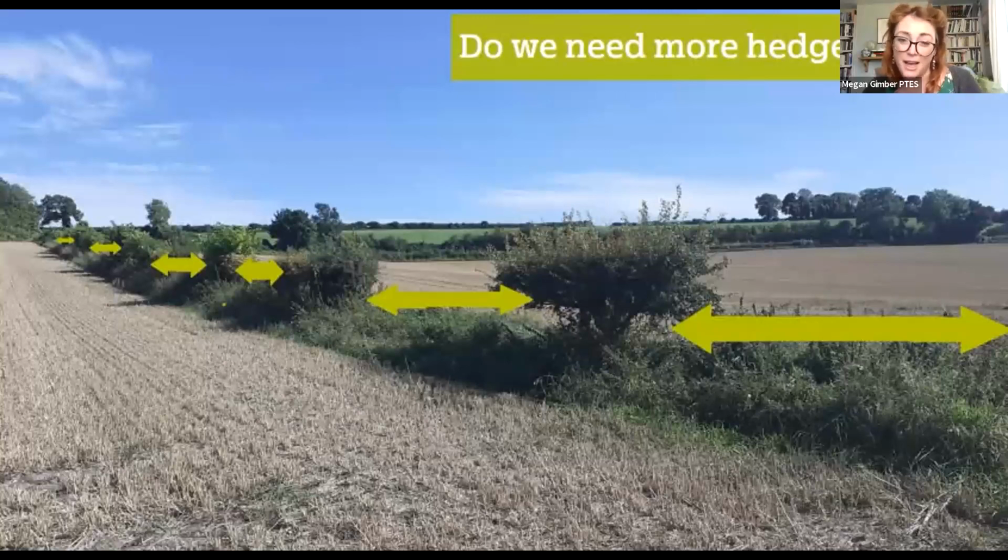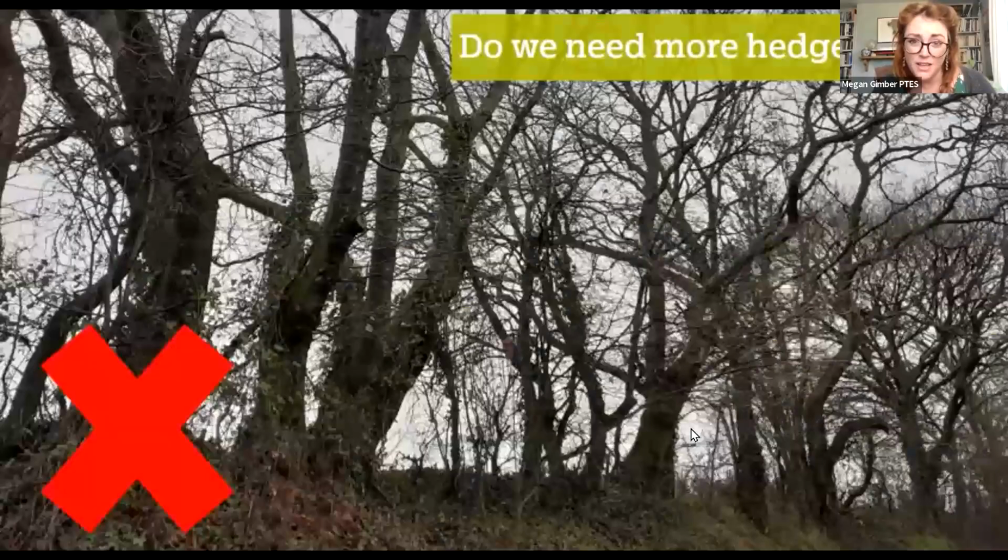So the statistics from the 2007 survey were mixed, as we've just heard. On one hand, we weren't losing the same lengths of hedgerow that we were before. You see that downward graph levelled out a little bit. But on the other hand, it showed that our incredibly rich hedgerow network was still being eroded through the way that they were being managed. Some were being lost or reduced structurally through excess management, like the one on the screen now. And others were being lost to lines of trees through lack of management.